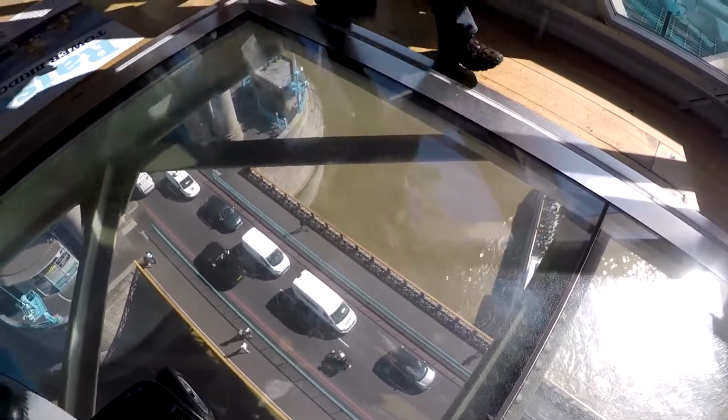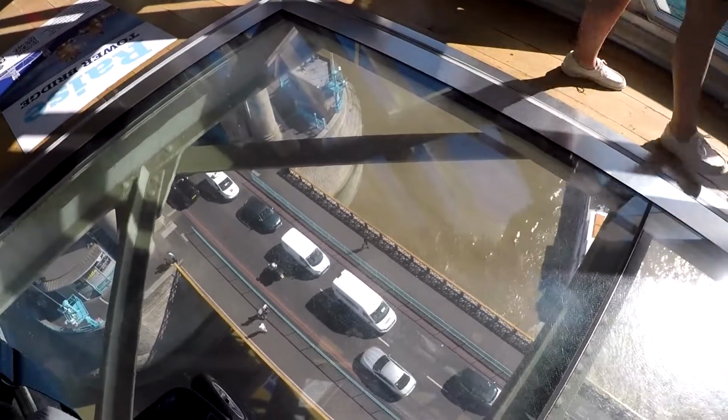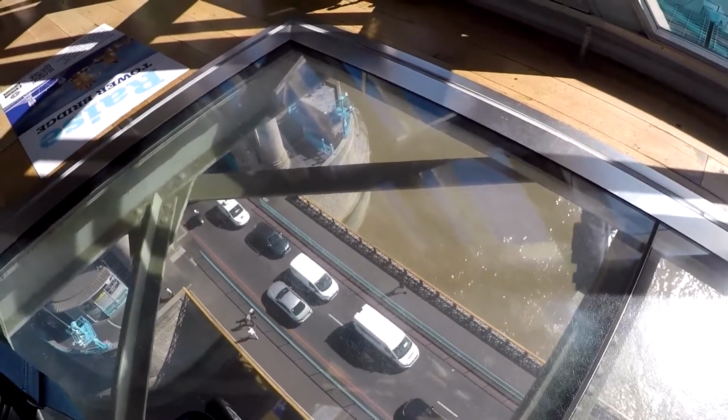So it's definitely slow traffic down across, as that is to the south bank, the south side of the river. That's the north side.